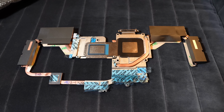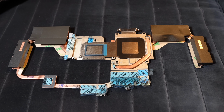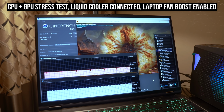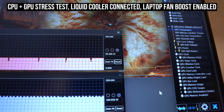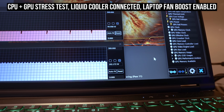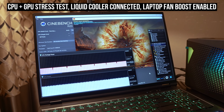Even without liquid cooling, the newer 2024 design supports an extra 10 watts of combined CPU and GPU power on air cooling compared to 2023. With Cinebench and Furmark running at the same time on water cooling, we're looking at 160 to 170 watts on the GPU and 100 watts on the CPU, for a total of 270 watts. Basically what MSI's larger Titan 18HX is apparently capable of, but in a smaller 16-inch chassis.